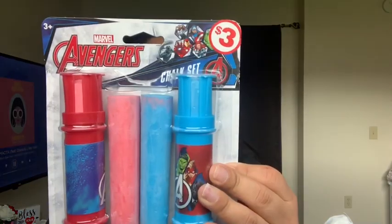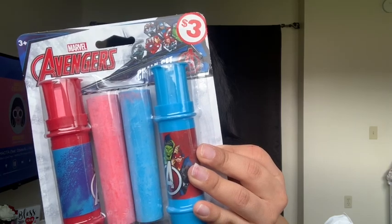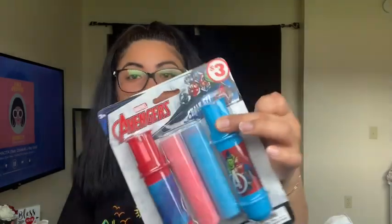All right, so the first item that I got from Family Dollar is a chalk set. It comes with 2 chalk holders and 4 jumbo chalk sticks. I think this would be really cool for Carter to have. If he takes this to my grandma's house, he can always just draw outside right there on her porch. And this was just $3 at Family Dollar.